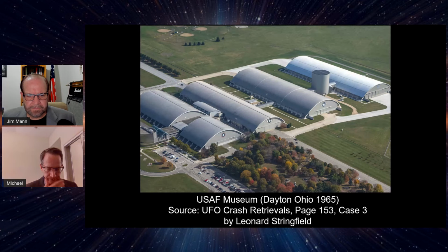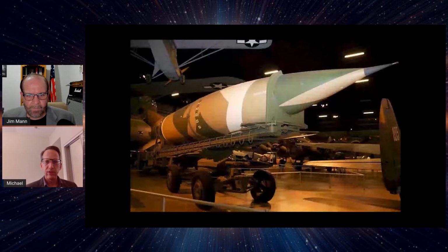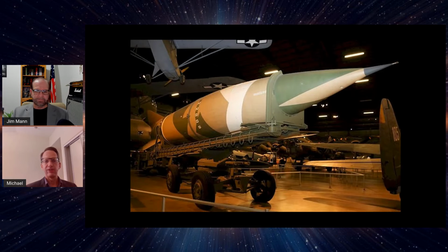So I'm going to set the scene here. There's a couple, they're at the Air Force Museum, and they walk up to the V2 rocket display, which is what you see right here. This is the V2 rocket, and you can see this today. It's sitting right there today. So you've got the couple just admiring this rocket technology, and he leaves his wife standing looking at this V2 rocket display. And this guy wanders off.